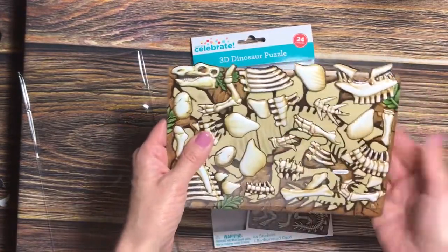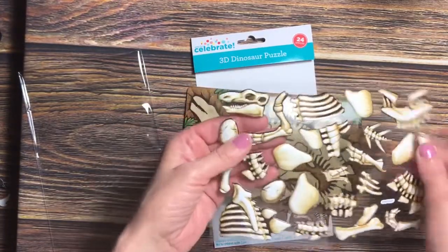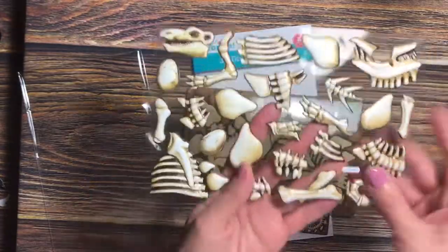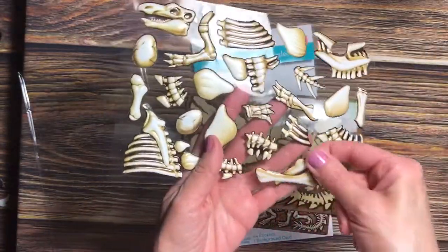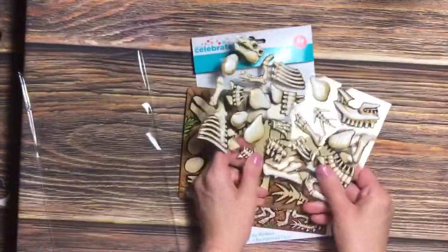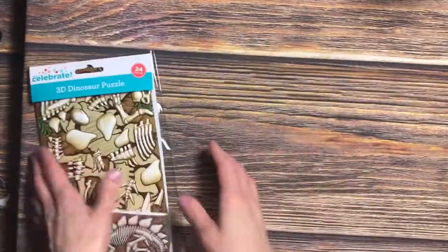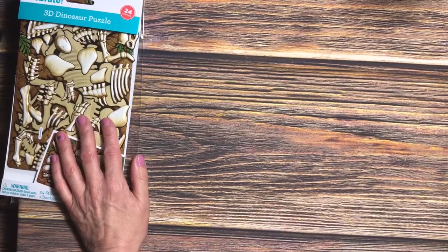But actually, I thought if you do Halloween journals, you could put this in there, or detective journals. Why not throw a bone in it? You know? Okay. Weird or what? I don't know. Anyways, I got a kick out of it and thought it would be fun. And it was only, I don't know how much it was. Oh, it was only $1.47.